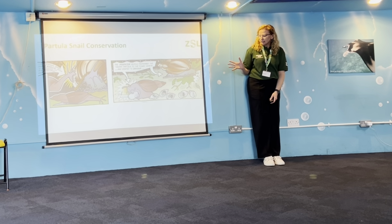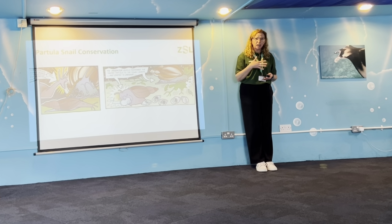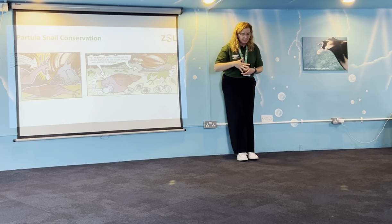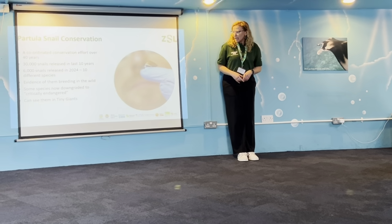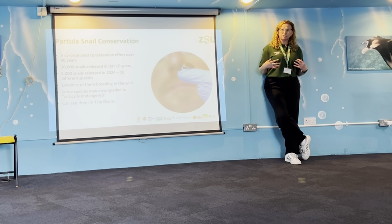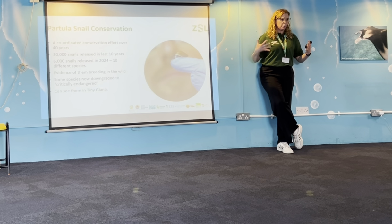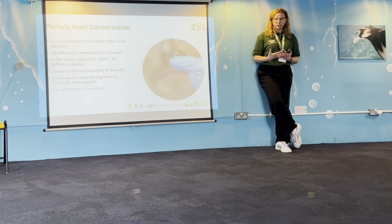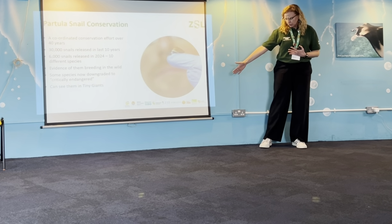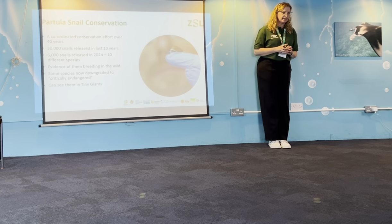Thankfully, at the time that this was happening, scientists were studying these snails and started to notice a huge decline in the different species of partula snail. And so an intervention was staged about 40 or 50 years ago. There was a coordinated conservation effort to take some of these snails and put them into the safety of captive breeding programs so that they had a bit of time to work out a solution to this problem before the partula snails went extinct. Over the last 40 years, ZSL and a number of different organisations, this is by no means us doing it alone, have been breeding these snails.